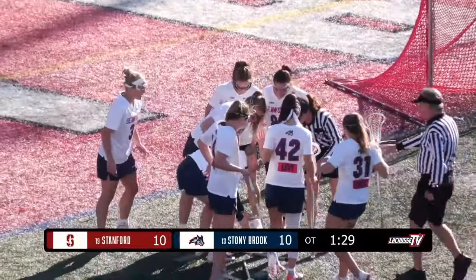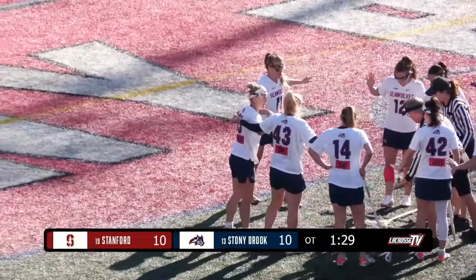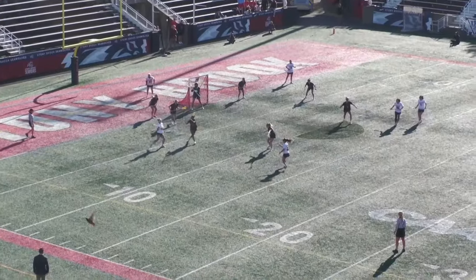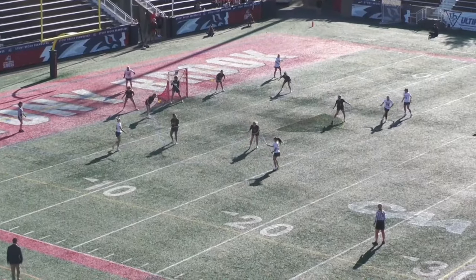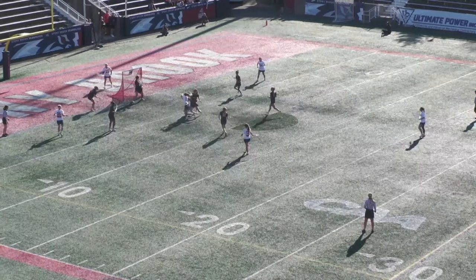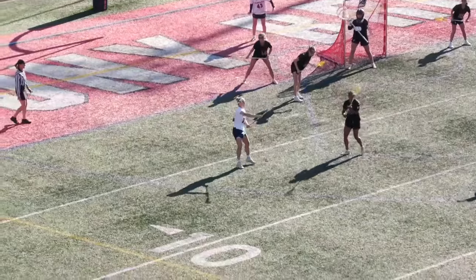It's been a back and forth affair. Jaden Hampel on the score, making sure that the referees get the correct stick to check it there. Isabella Caparuccio moving the ball quickly. Ellie Macera, just that backdoor cut. Jaden Hampel ready to go, catching, switching, and going.